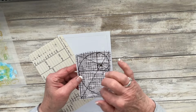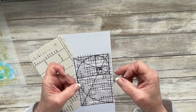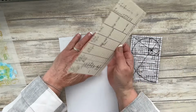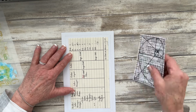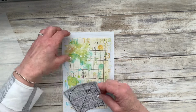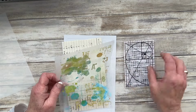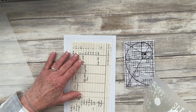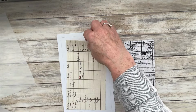I've used black embossing powder to emboss the Fibonacci spiral onto my product information, and I've trimmed it down a little bit so that I can have more of this background showing. My quote will be on here, but I'm actually wondering whether to go over the top of this as well.